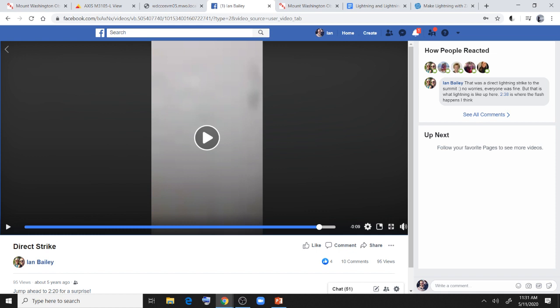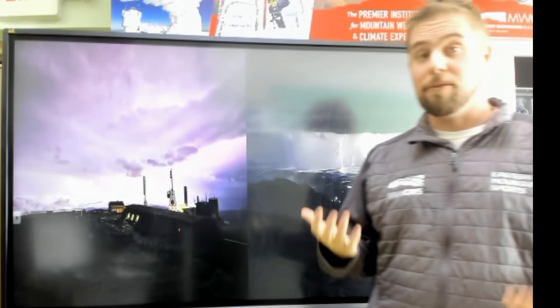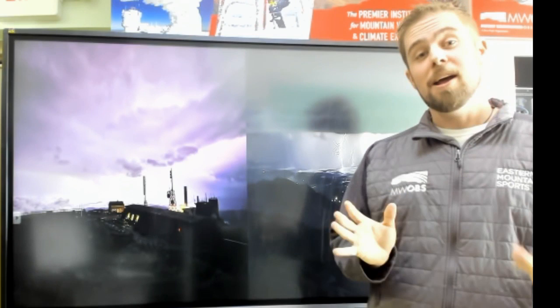So as you can see, it's a bit more of an alarming experience. It's this blinding white and purple light, and then it sounds like somebody's smashing a metal garbage can right next to your head. So it's a lot more of an alarming, scary experience up here. But since we're inside the building, we know that we're safe during events like that, and we actually do love to watch direct strikes to the summit during thunderstorms up here. So yeah, it is really cool and a bit different from what you guys might experience there at home.